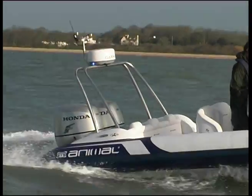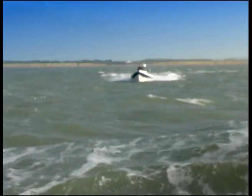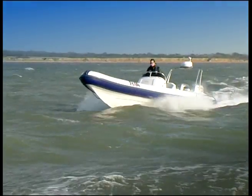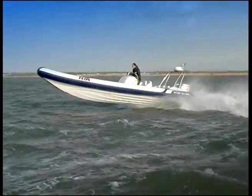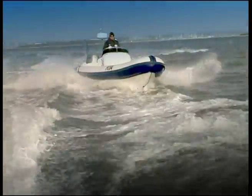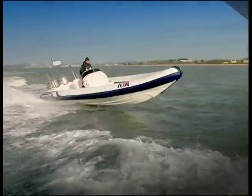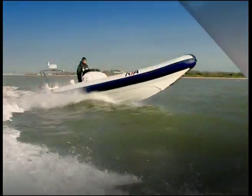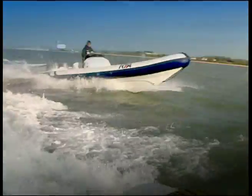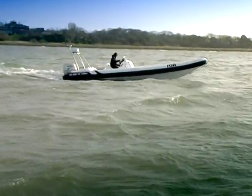This is the BWM Animal 29 Deep V Sports Family Rib, designed for high-speed offshore use, and anybody making extended passages in inclement weather will appreciate the pedigree Deep V 24-degree deadrise hull that comes from a very good background and has been a very successful race boat hull and record-breaking hull.